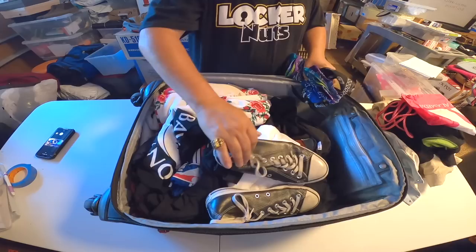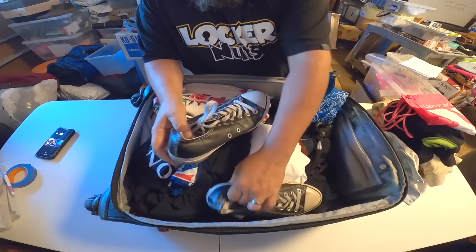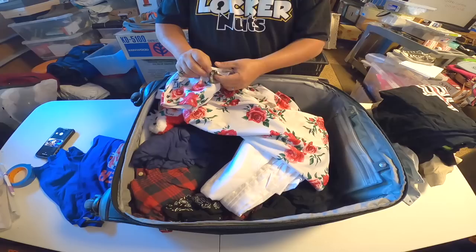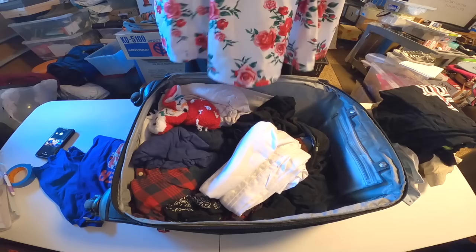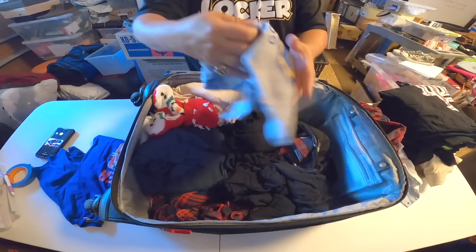All right, Converse. These ones are a little worn. Down on the bottom the tread's a little bit gone, but they are leather. It's worth a few bucks. A few bucks right there, so that's good. Monterey Bay Aquarium. That's pretty cool. Adidas Summer League NBA, medium. Nice. I really haven't gone through any of the clothes yet, so I'm going to take my time in the beginning here, so I can get a feel for the brands that they bought, the quality, all that kind of stuff. Oh, Golden State Warriors. That's good right there.